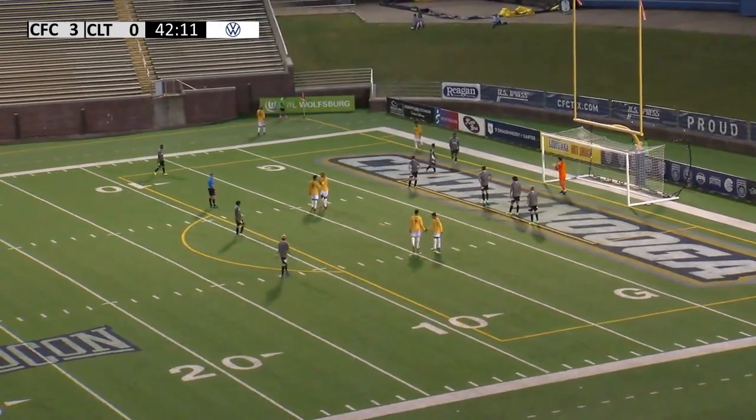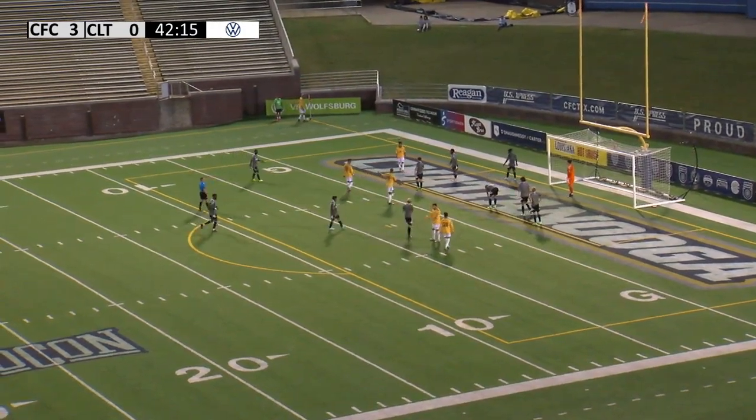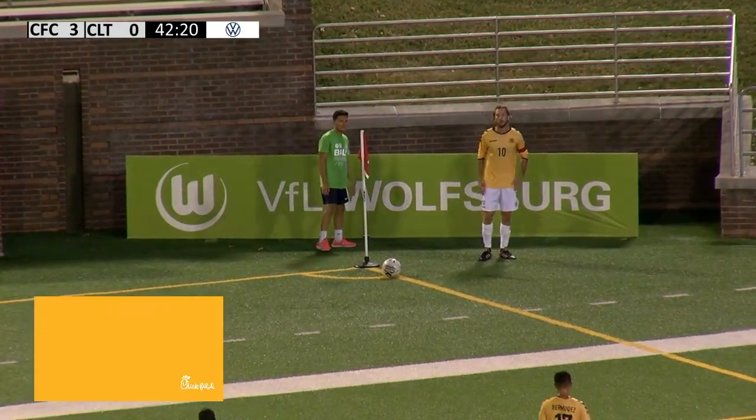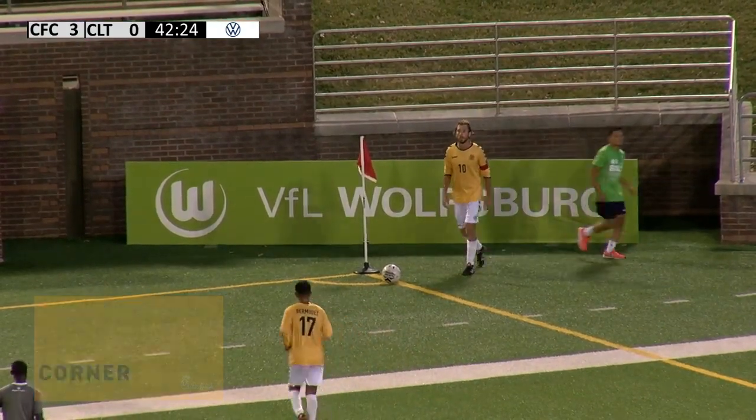Chattanooga's turn to put the pressure on. And say Chattanooga have had maybe 75% or better of the possession. And that's not the first time they've baited him into creating a corner kick for Chattanooga. Absolutely not. That's what they do so well.